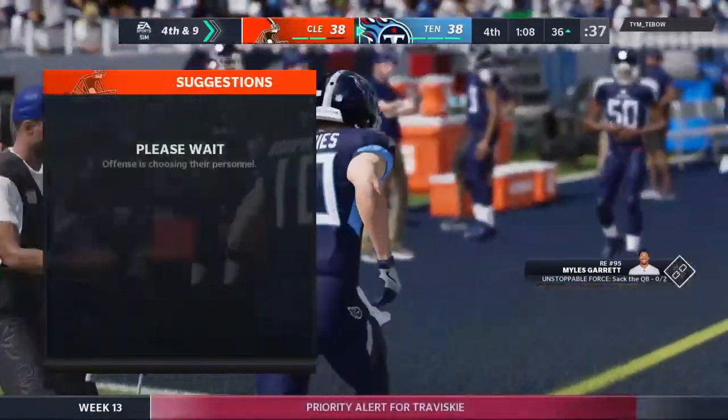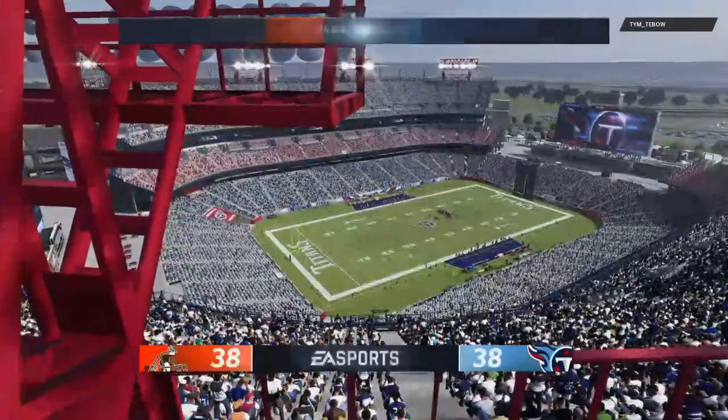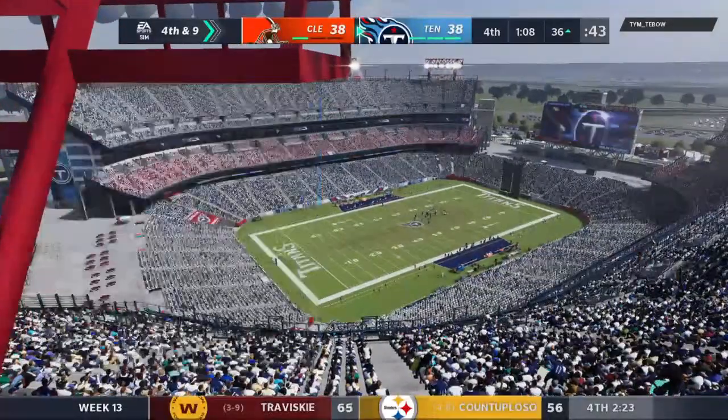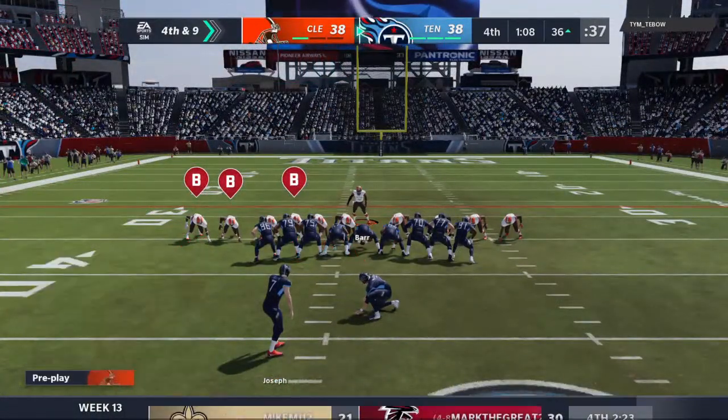4th down now, and defensively, Charles, you know, they're just asking this crew for one more stop. And you know that they're feeling the momentum right now, but they have to be very careful not to get over-exuberant, overexcited, and blow an assignment and give up the big first down.